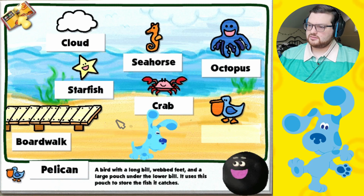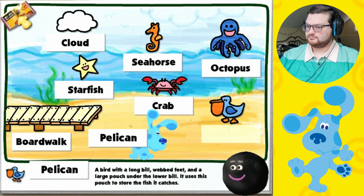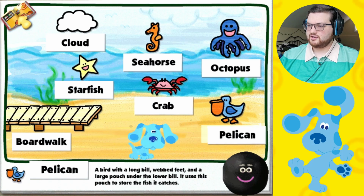Now, how about this one? And lastly, we have pelican. Pelican. A bird with a long bill, webbed feet, and a large pouch under the lower bill. It uses this pouch to store the fish it catches. Can you figure out where the picture for this word is? Well, being the only one left, I think it has to go here.